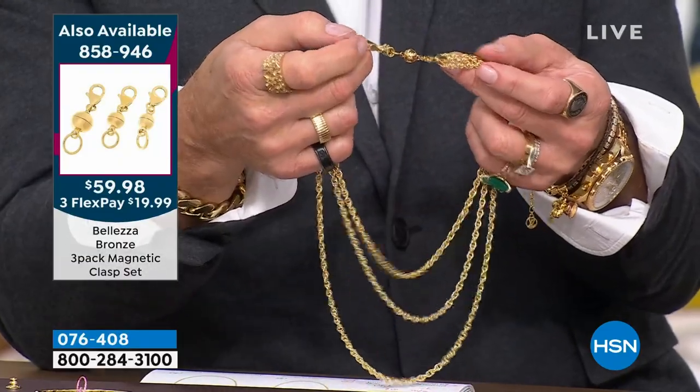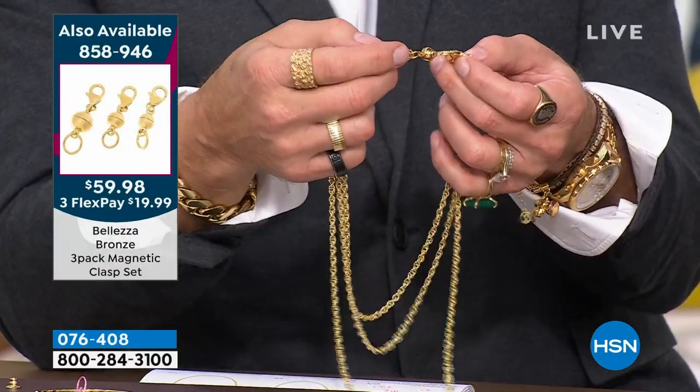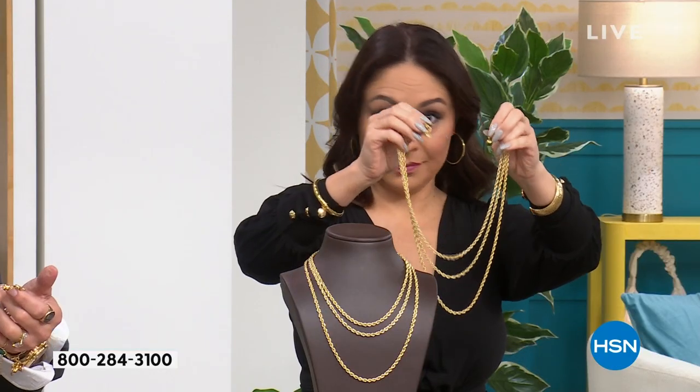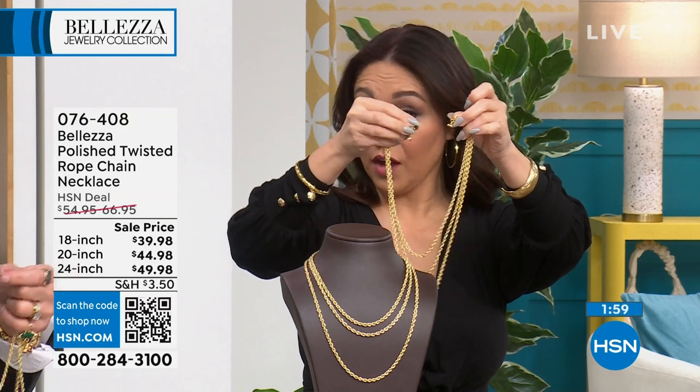It really feels secure. And the whole reason I went to Italy and said, let's make this, is because I bought a bunch of them on that store, you know, that you shop online, and they were never strong enough that I would trust them with gold jewelry. I have all three of these on one magnet.